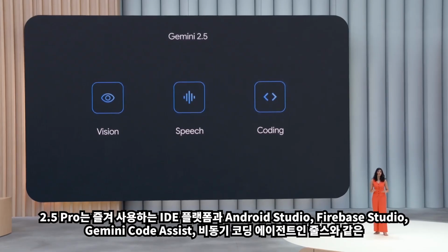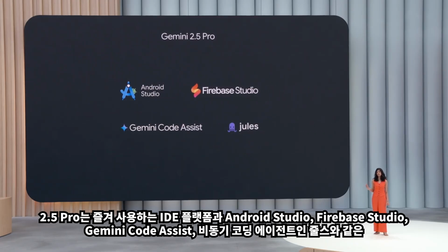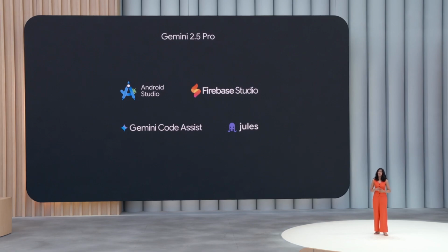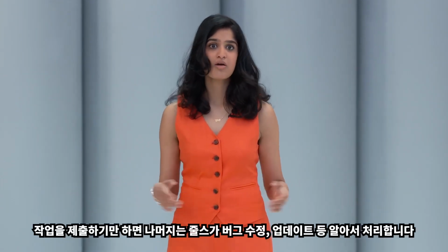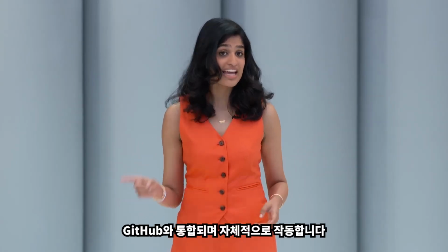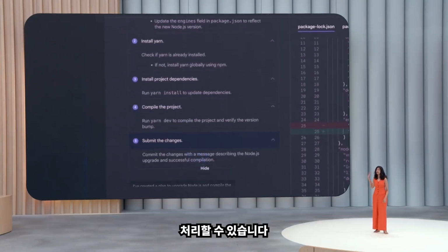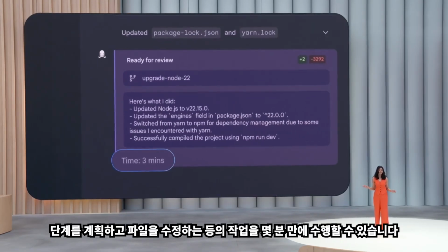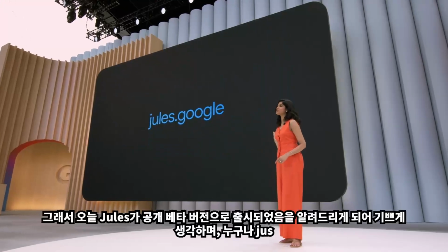2.5 Pro is available on your favorite IDE platforms and in Google products like Android Studio, Firebase Studio, Gemini Code Assist, and our asynchronous coding agent, Jules. Just submit a task, and Jules takes care of the rest, fixing bugs, making updates. It integrates with GitHub and works on its own. Jules can tackle complex tasks in large code bases that used to take hours, like updating an older version of Node.js. It can plan the steps, modify files, and more in minutes. So today, I'm delighted to announce that Jules is now in public beta, so anyone can sign up at jules.google.